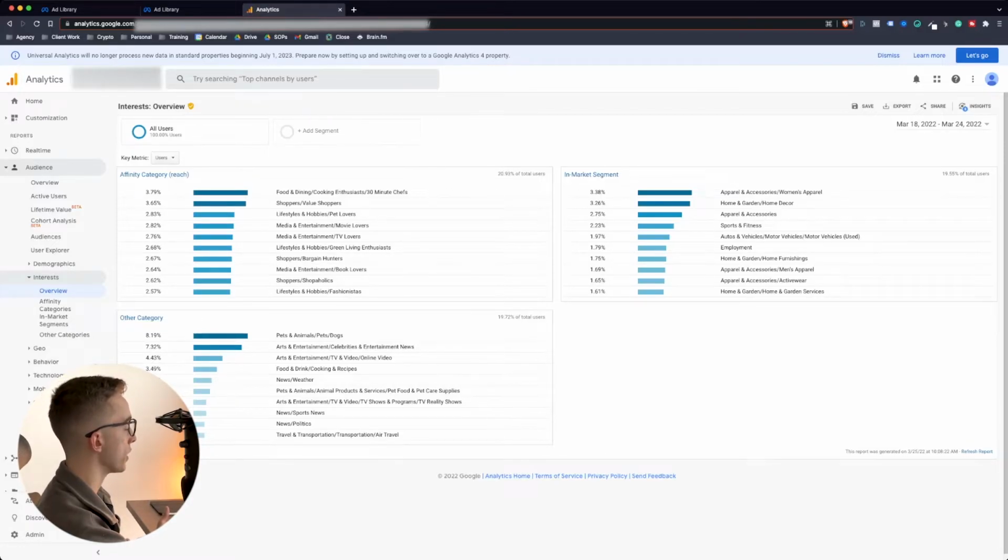But if you're a small brand, meaning that you're making about $10,000 to $15,000 a month with your e-commerce store, I would invite you to run that for about a month before you have any sort of data shown here, or before you make any decisions at least. So what Google is going to pull up is affinity categories, in-market segments, and other categories. They're all interesting to look at.